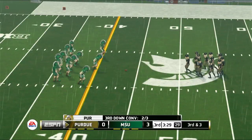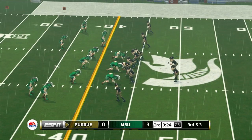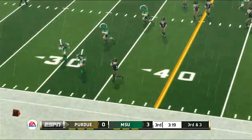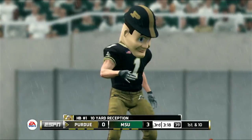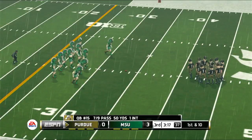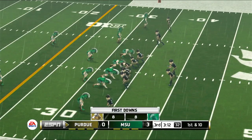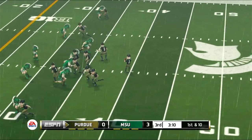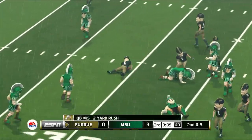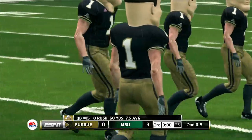And so it's another third down upcoming here. He's hit and taken down. Impressive gain there by the do-it-all back. He's scrambling. And he's tackled right around the 32-yard line. That's good for a gain of 1 yard.